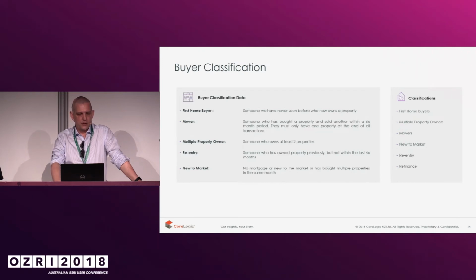And new to market, this is a slightly complex one. It tends to be foreign buyers or big buyers coming in and buying up more than one property or something like that. And then you'll notice on the right-hand side, right down the bottom here, we've got refinance. Now, it's less of a buyer classification, and it actually applies to all of those classifications, but we can see when people are refinancing, and that's particularly interesting to the banks as well, how often that's happening, where that's happening.